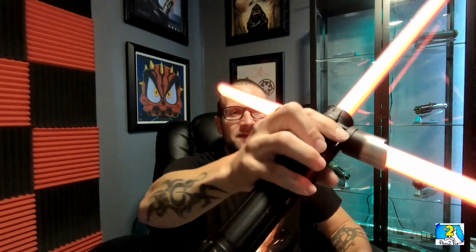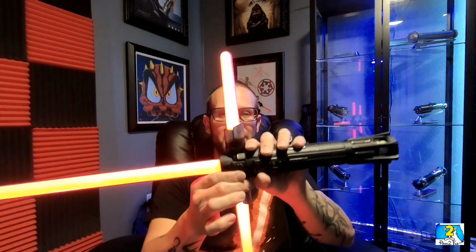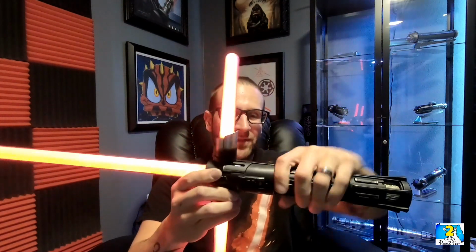If I can hit the emitter button. There we go. Now, if you remember from the first video, this is a mean lightsaber. Crackling from the unstable crystal, and just intense sound. Definitely a beautiful lightsaber. Now, how does that compare to his new version, Ben Solo? Let's turn this off. Swap the blade over to the Ben Solo light version, and we'll see the difference.